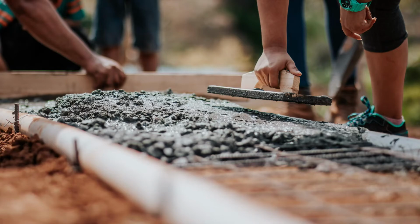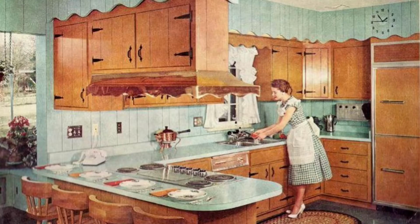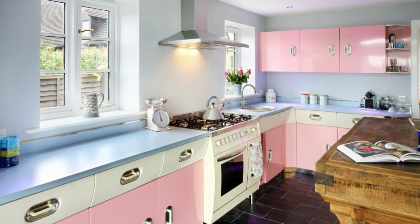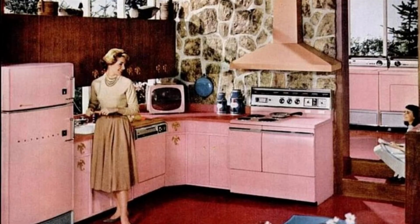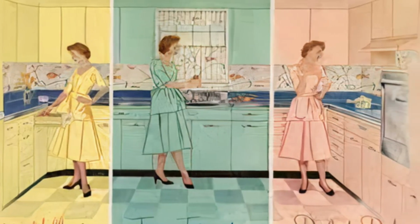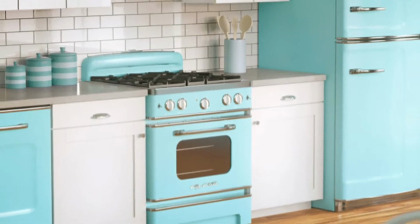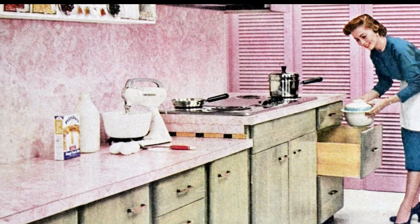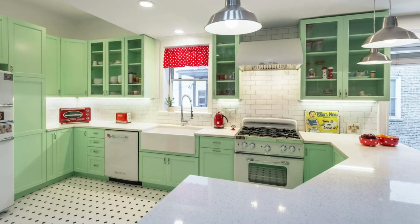Record numbers of homes were being built in the newly developed suburbs, and the centre of all those homes was the kitchen. Through the 1950s, designers and homeowners embraced colour in the kitchen, although somewhat softer than the colours commonly seen in the 30s and 40s. The 1950s was dominated by soft shades of blue, turquoise, pink and yellow, candy-coloured cabinets and appliances to match. Kitchens in the 50s were known for bright pastels, bubble-shaped appliances and colourful linoleum. These characteristics created bright, charming spaces for the whole family to come together.